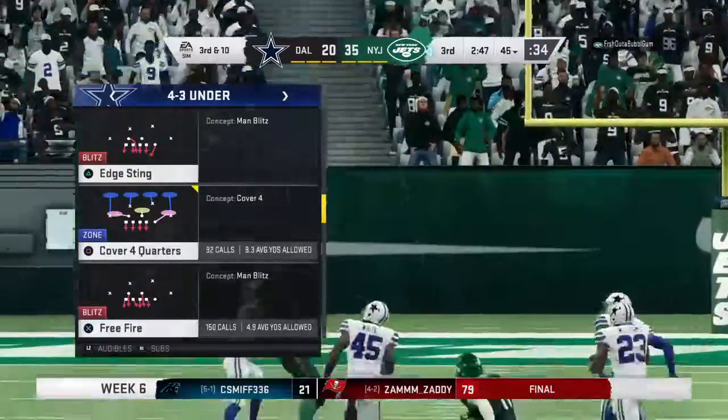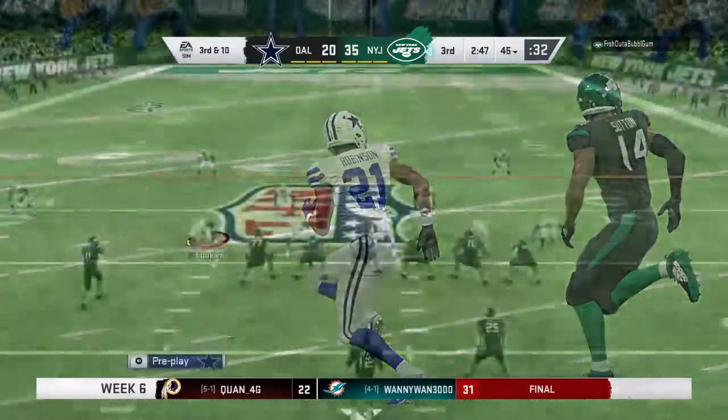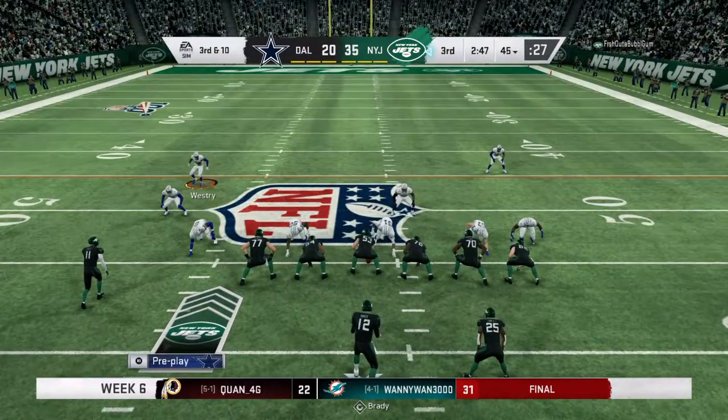Now a deep ball there on 2nd down, but it'll wind up incomplete. So back-to-back incompletions, and that has him staring at a 3rd and 10.